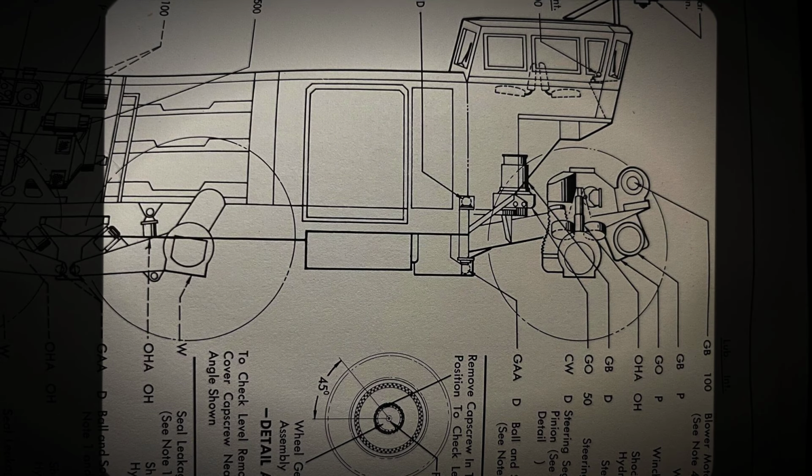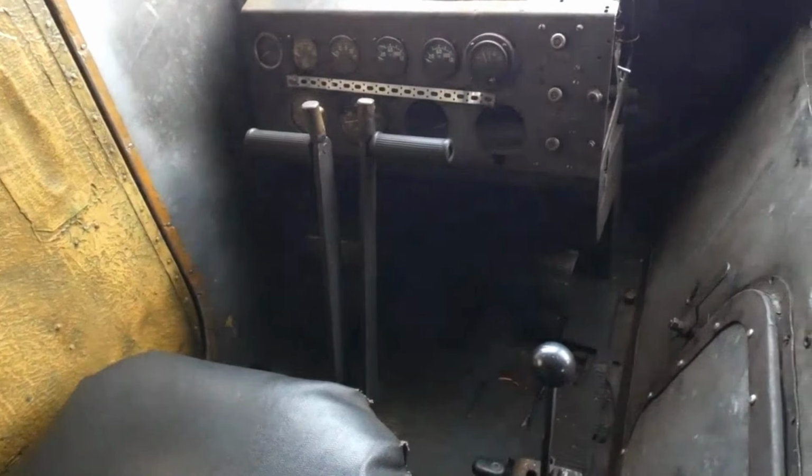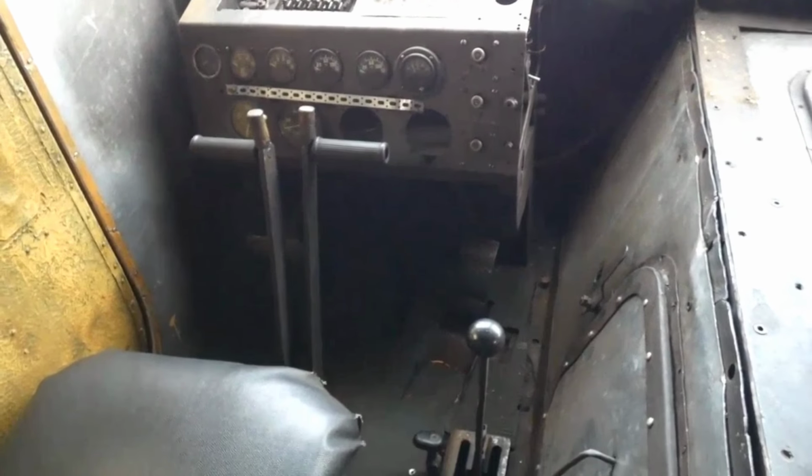The engineering team's field notes, preserved in Letourneau's archives, describe the psychological strain of testing in isolation. Nights filled with creaking steel, static charge darkness, and the ever-present fear of breakdown far from help.